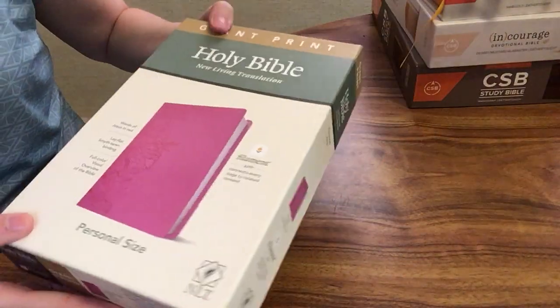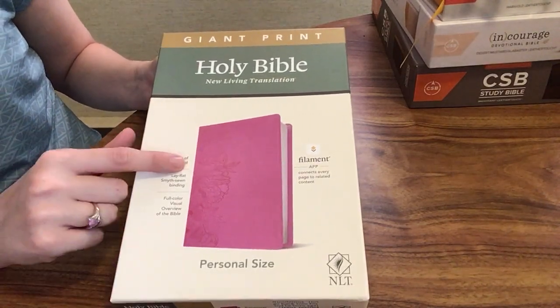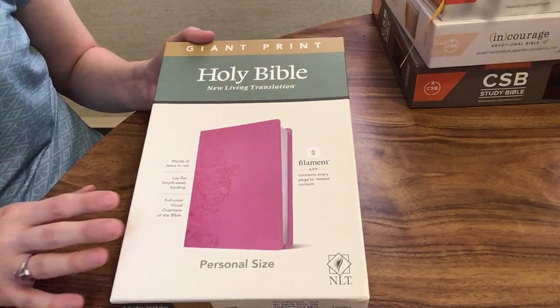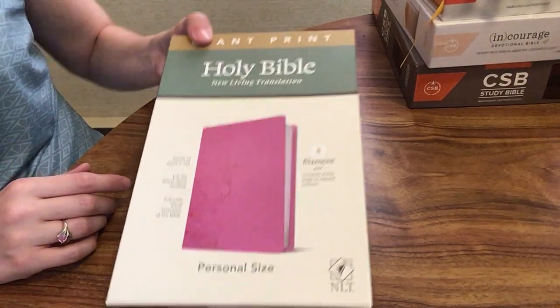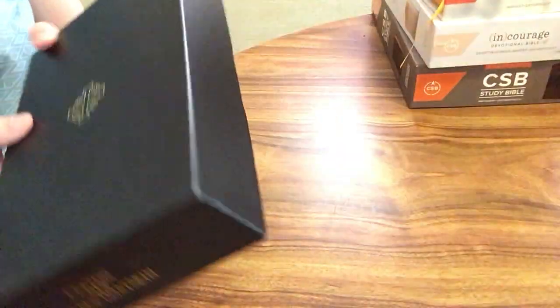That's from Tyndale. Also from Tyndale is the giant print personal size, which is another 12-point font. It's pink, of course. That's going to be important to me. So this one's a great reader. It has that filament option. So that's a really nice choice there, especially to carry with you to church.